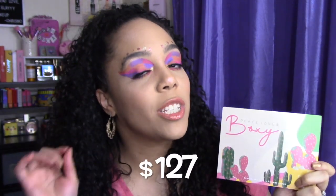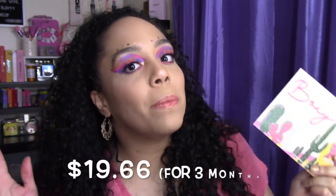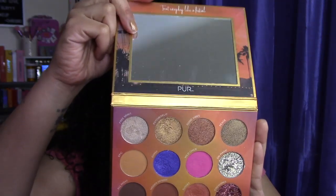So the theme for this box is called Peace, Love, and Boxy. My entire box is valued at $126.99 or $127, which is amazing because I paid way less for this box. We have a Pure Festival palette which runs for $36. It looks like this on the inside and comes with a rather large mirror.